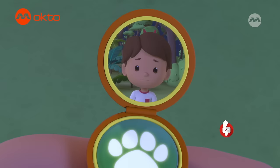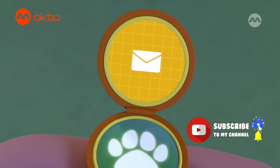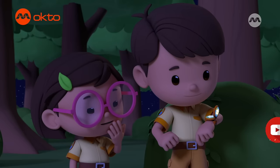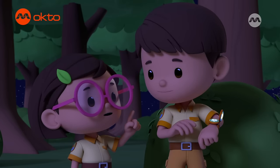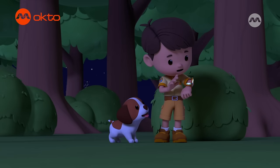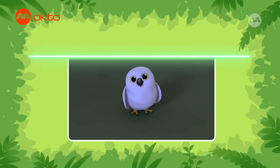Hi, Junior Ranger Zari. Hi, Leo. I found a lost baby bird. I don't see its mom anywhere. Aw, it's so cute. I wonder what type of bird it is. Let's find out more information about it on the computer. Stay on the line, Zari. Let's see what we have here.